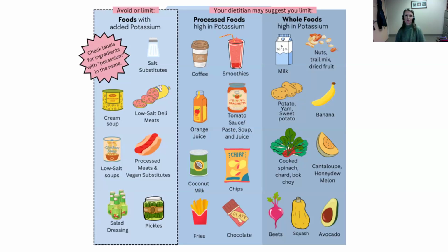And then moving on to processed foods, those are also going to be higher in potassium, with smoothies and juices and sauces and potato chips. And then lastly, if your potassium is high and it hasn't come from a potassium additive and it hasn't come from a highly processed food, then we will look at whole foods and those foods that may be high in potassium. But again, these are only 50% absorbed when they come from the whole food.